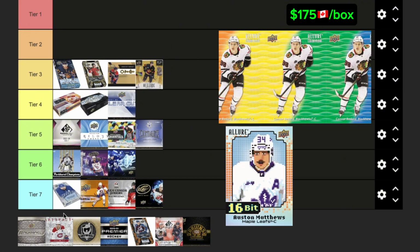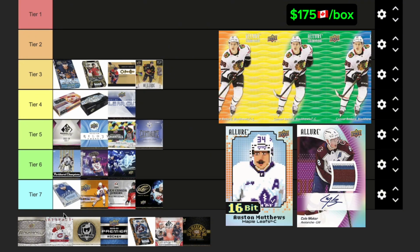Coming in at the $175 mark, it's what I'd like to call the mini Platinum, using that same beautiful chrome finish. They are one of the nicest visually appealing cards. The only downside would be the sticker autographs, but for the price point, it's half the price of Platinum. It definitely makes it a great option for those who don't want to spend $350 on Platinum.